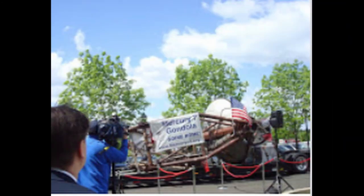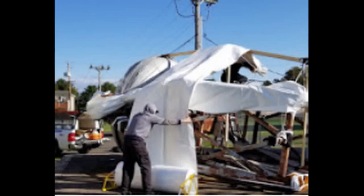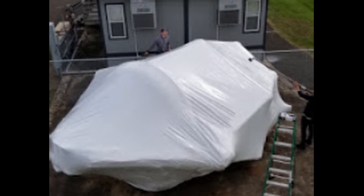While the Mercury 7 Gondola is now back in Bucks County, it is showing the effects of being exposed to the elements for decades. It's in need of immediate preservation to save it from being lost forever. For now, it's been protectively shrink-wrapped while funds are being raised for its conservation.